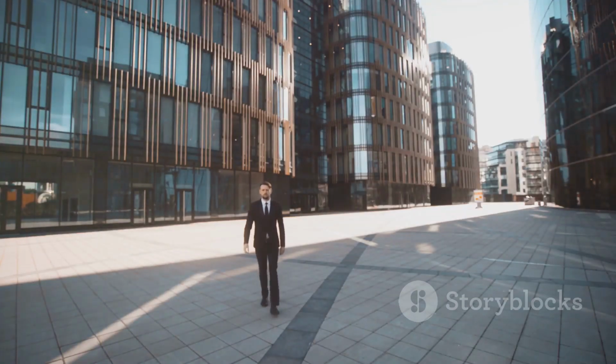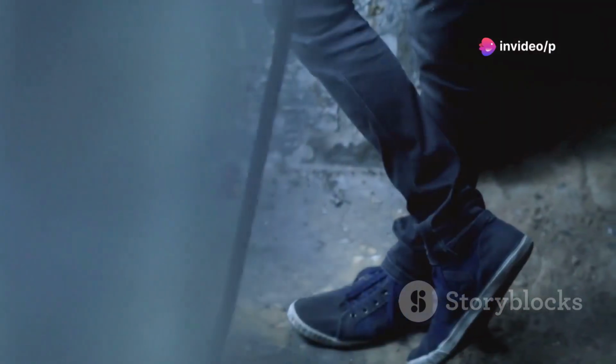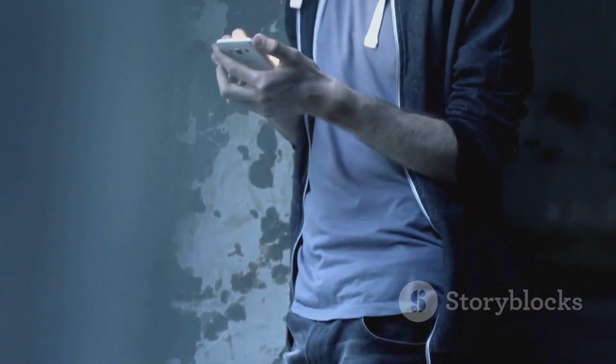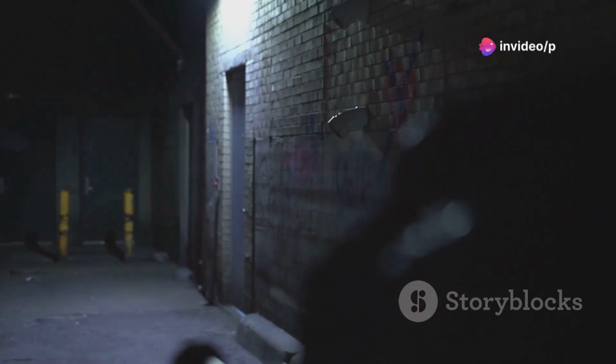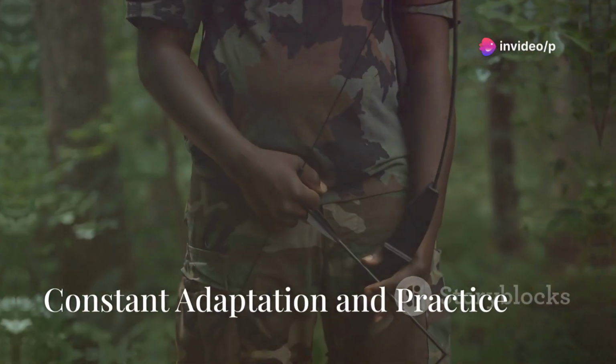Urban environments. Urban camouflage relies on blending in with man-made structures and shadows. The cityscape is full of nooks and crannies that can be used to your advantage. Choose clothing in muted colors like grays, blacks, and blues. These colors are common in urban settings and can help you blend in with the background. Utilize alleyways, doorways, and rooftops for concealment. These areas often provide the best cover and can help you stay out of sight. Remember, the key to effective camouflage is not just what you wear, but how you move and where you position yourself.